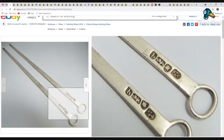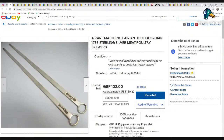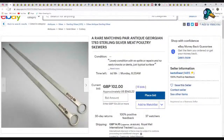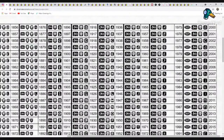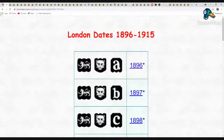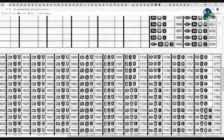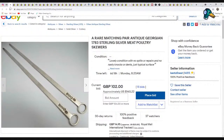So let's go back to our panel and see what the English or the London Hallmark for 1783 actually looks like. I'm sorry, was it 1783? Yep, 1783. It does that sometimes on these pages. Okay. Here we go, 1783. So it's the last year before the silversmiths had to start paying a duty. And indeed, it is an H in a shield-shaped cartouche. So that person has dated their silver correctly.